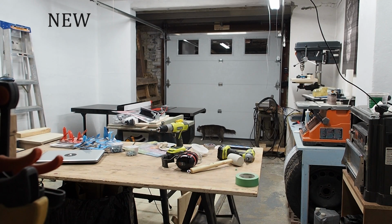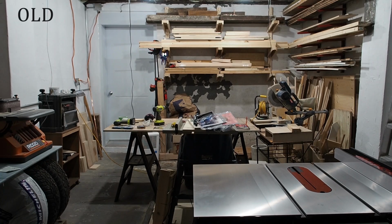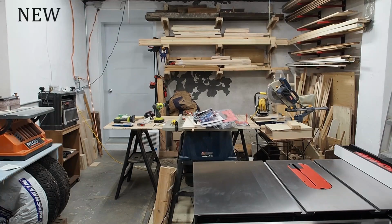I'm not sure if I made the right decision going with the 4000K. Maybe I should have went with the 5000K. It's a little yellowish, but when I look at the work surfaces, it seems like I'm getting some good lighting spread evenly across, which is a lot better than what I had before. Alright, this is from the other end of the shop, and this is the new lighting configuration, and this was the old lighting configuration.